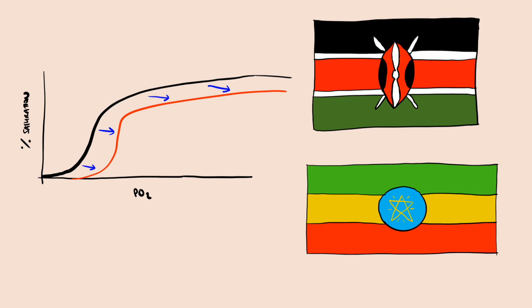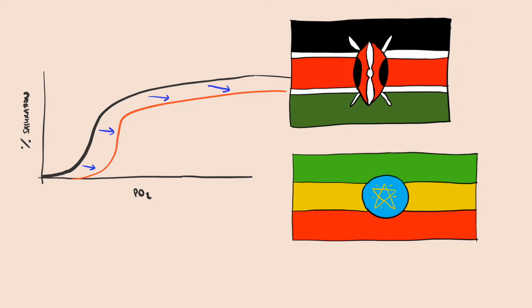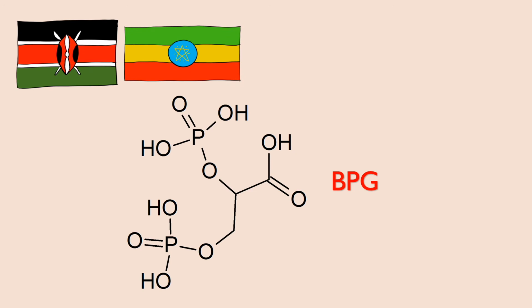Training at high altitude is harder due to the lower atmospheric oxygen concentrations. However, this is extremely beneficial as marathon runners develop a compound called BPG. This causes the curve to shift right also, and BPG binds the deoxygenated beta units in hemoglobin and therefore decreases their affinity to bind to oxygen, meaning that oxygen is more readily released to respiring muscle cells, reducing the buildup of CO2 and production of lactic acid, causing cramp. This benefits athletes as it means they can increase the amount of oxygen in their blood.